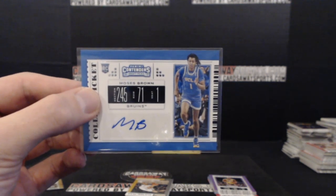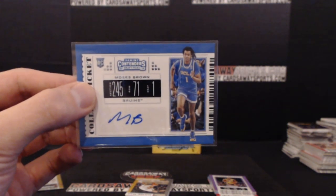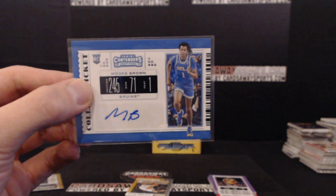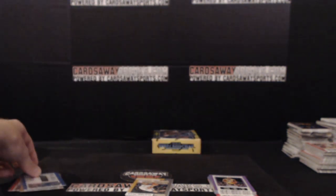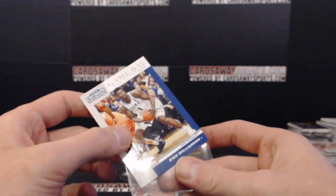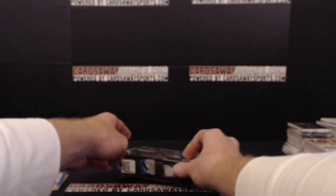Moses Brown. Gonna have the random Moses Brown off at the end here as well. So, gonna have a few cards there. Gonna wait till we open this second box. There we go. Here's another Zion game day ticket. All right, here we go. Box number two. Last box. Oh my gosh.